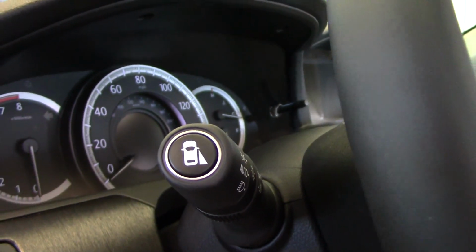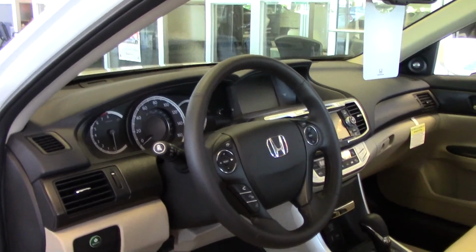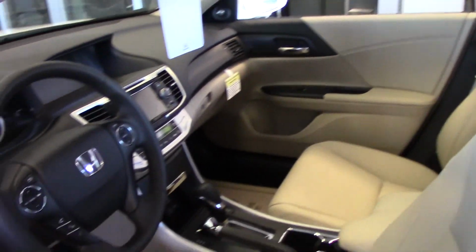So not only can you turn that camera on while your blinker's on, but also if you're in heavy traffic and you just want to keep an eye on what's going on over there to make sure that you're not missing anything, you can turn that on in heavy traffic and keep an eye on what's going on.